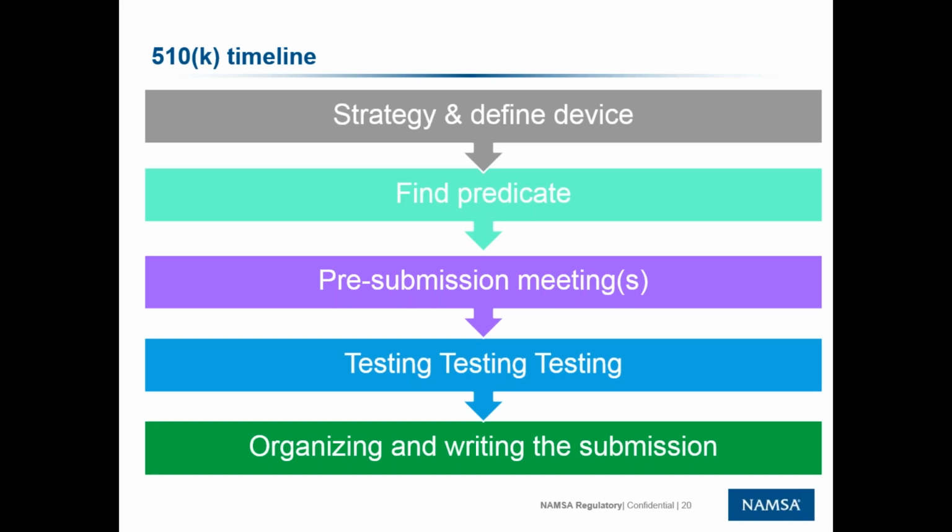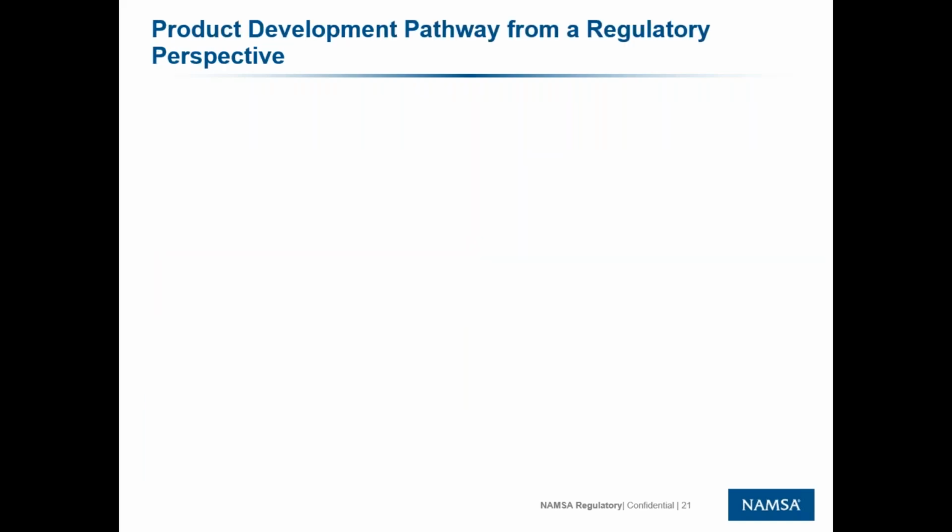Then you do all of your testing, lots and lots of testing. While you're doing your testing and that's coming back, you, as a regulatory person, are writing and organizing the submission. Generally, I tell my people that within 7 days of the last deliverable, I'll get the 510K out. That's assuming that I don't get 20 deliverables on that last day, right? So you got to plan ahead.